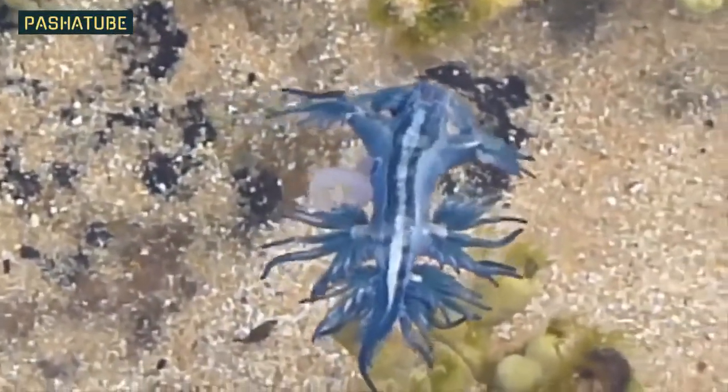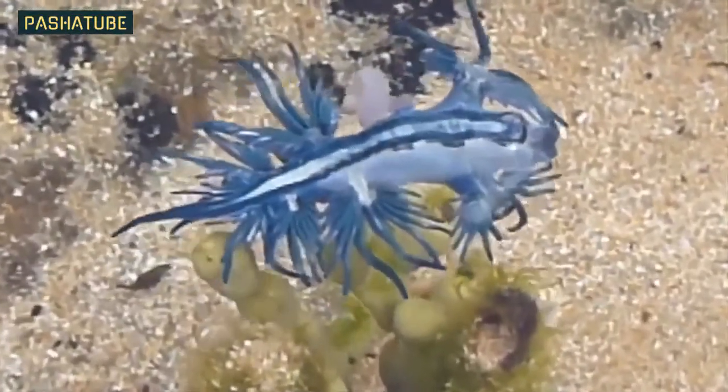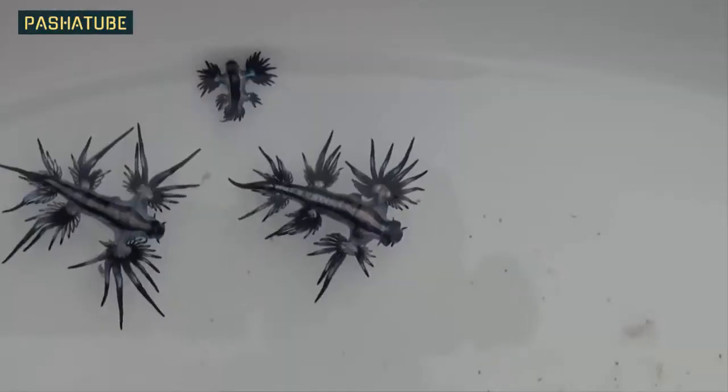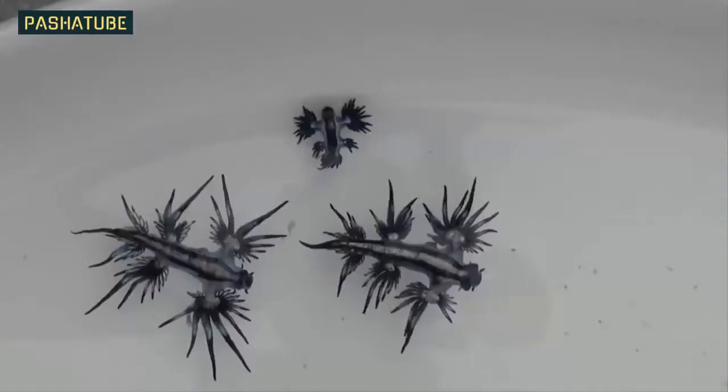The blue dragon floats upside down in order to blend the blue side of them with the water and the silver side with the surface of the ocean. This tiny dragon feeds on creatures like the man-o-war and can even deliver a sting similar to it.